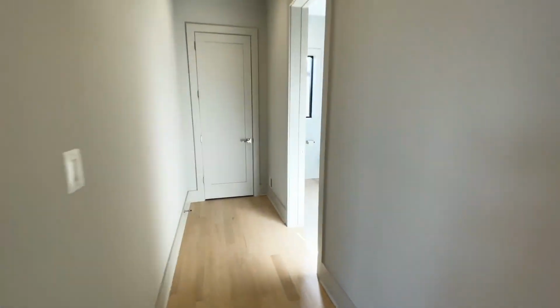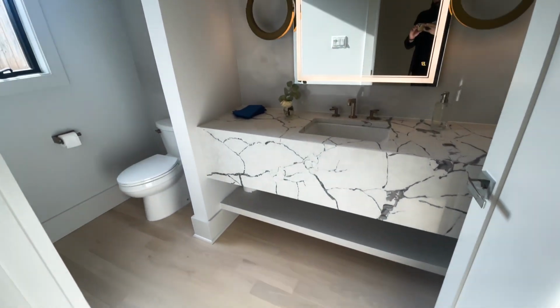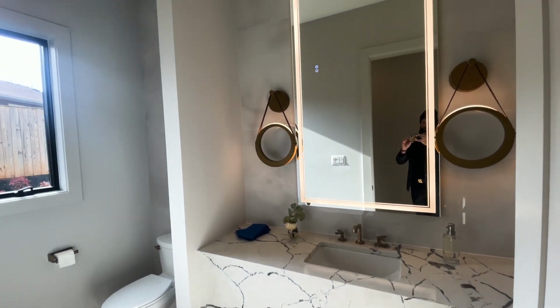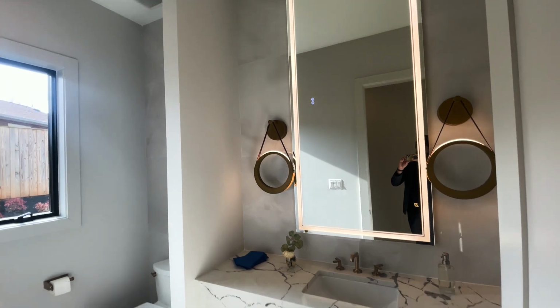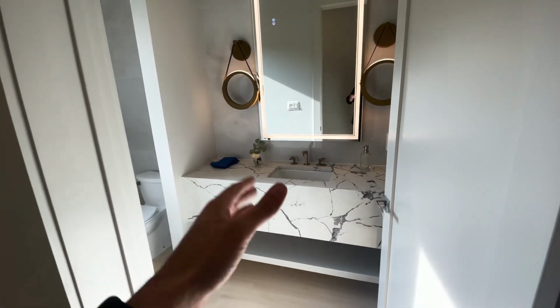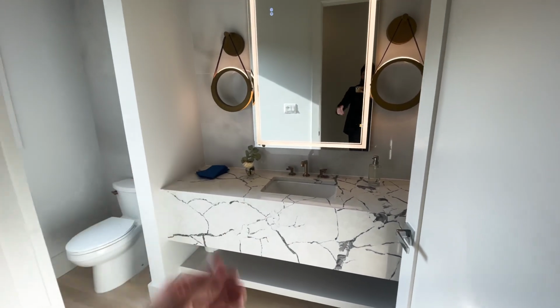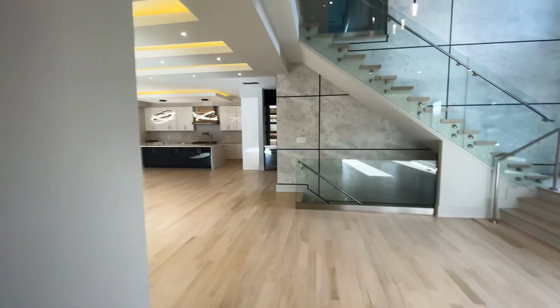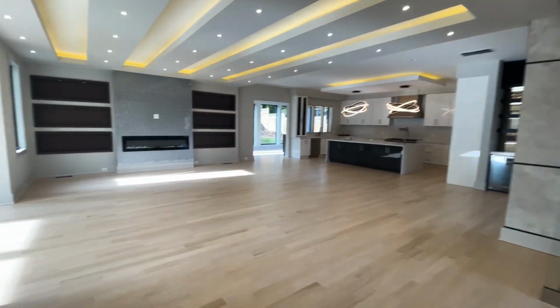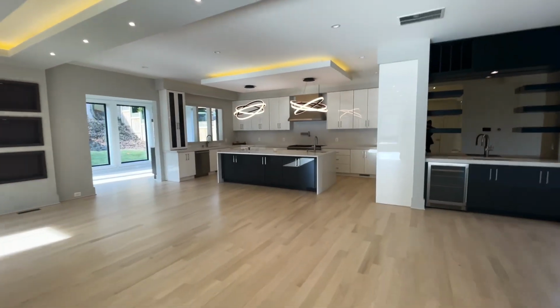Going back here, you have a small closet, your first half bathroom, and immediately, this is just the powder room of the main level, but you're already getting the sense of what you're going to expect throughout the rest of this house. If this is just the powder room for a guest coming in and out, well, then what we're about to see is going to be nice. Look at this. Incredible. Let's just gravitate right over here to the kitchen first.